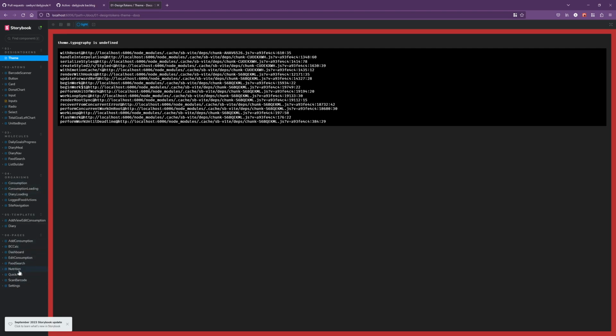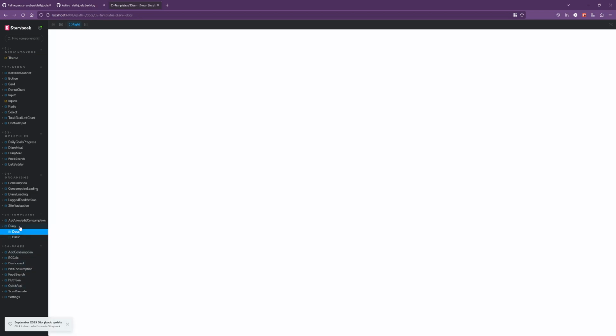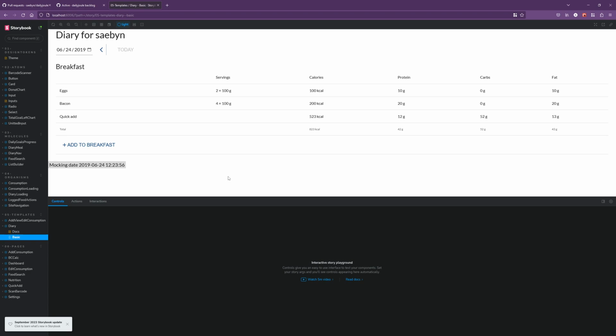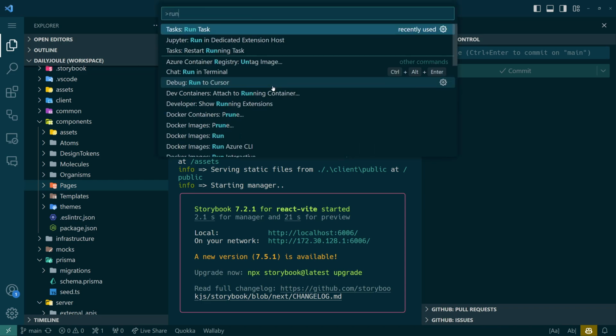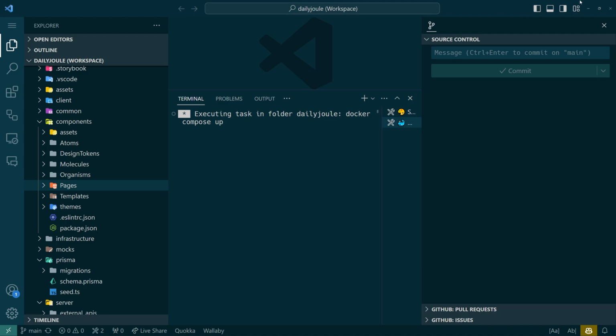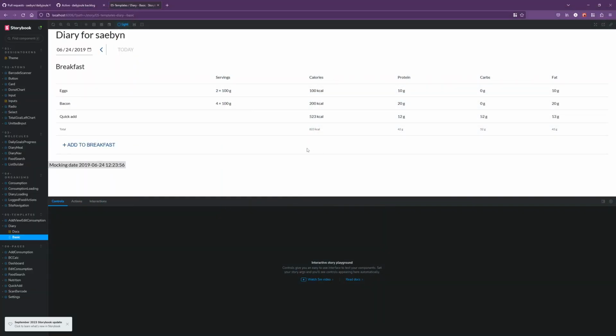Do I have a diary page? Template? Basic? Here we go. So in the actual app, I'm also gonna get the app running as well. Docker Compose, get that running. So in the UI for the diary, there are sections for meals, right? And then we have like a summary here at the bottom of like everything that's in the meal.